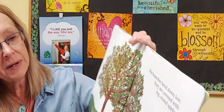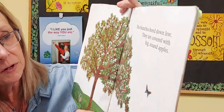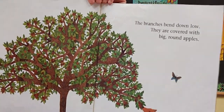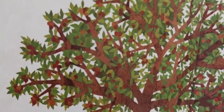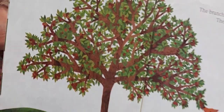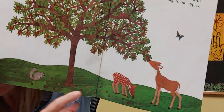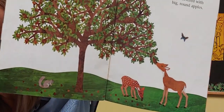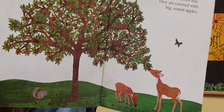The branches bend down low because they're getting covered. The apples are growing big and round. So now look at the apples. They're not green anymore, are they? Look who's eating the apples. Squirrels, deer. Some of the apples fall off on the ground, right? The tree branches get really heavy.